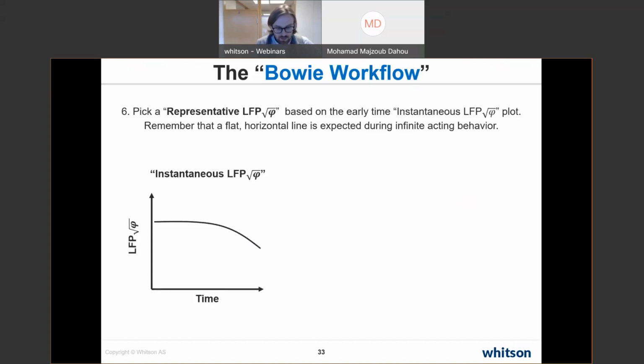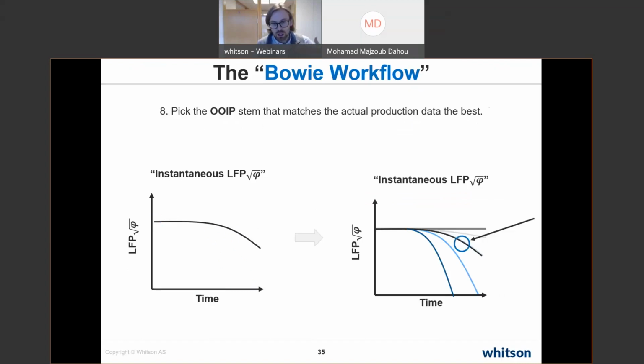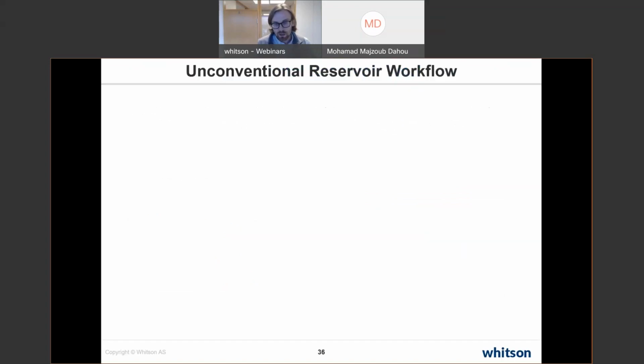From the actual measured data that you have, you can then pick an LFP value that you think is representative. We'll look at an example in a second. And then you overlay all the type curves, pick the type curve that is closest to your observed data. And what you end up doing is you pick an LFP, you pick a type curve which has an associated OIP, and you're done. So you've done the 2 exercises that you need to do, LFP and OIP.